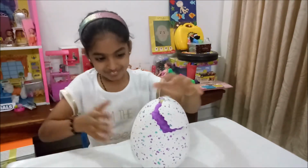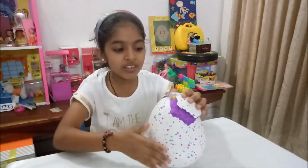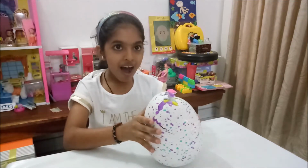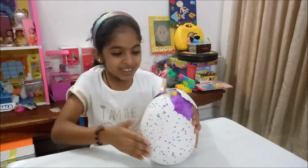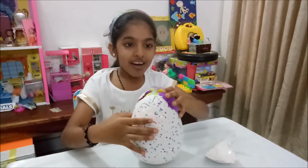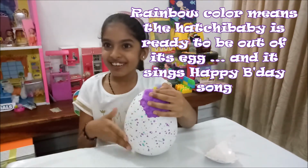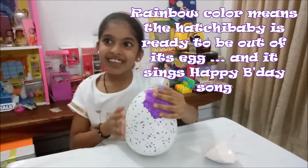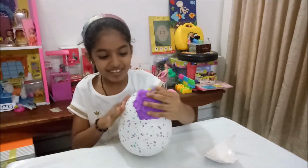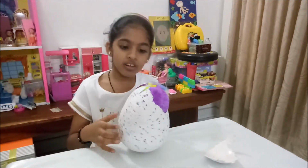Sleepy. Yeah. What is this? Yellow color. It's not beak. Beak is down. Hatch fast, hatch fast. Oh my god. Rainbow! Okay, it's ready! It's hatching over here. How? It's rainbow!